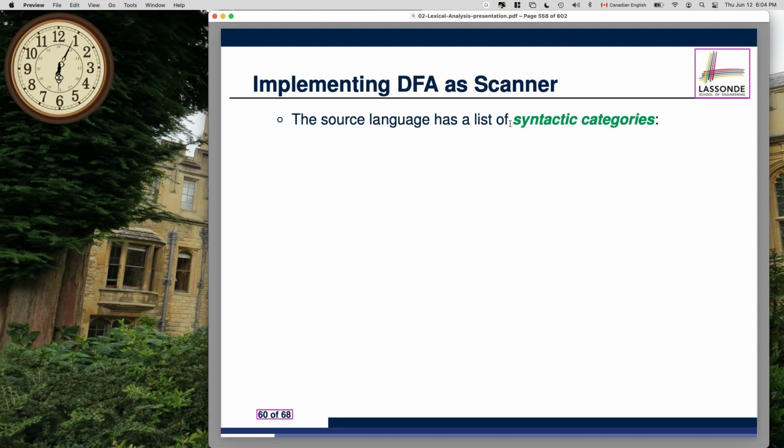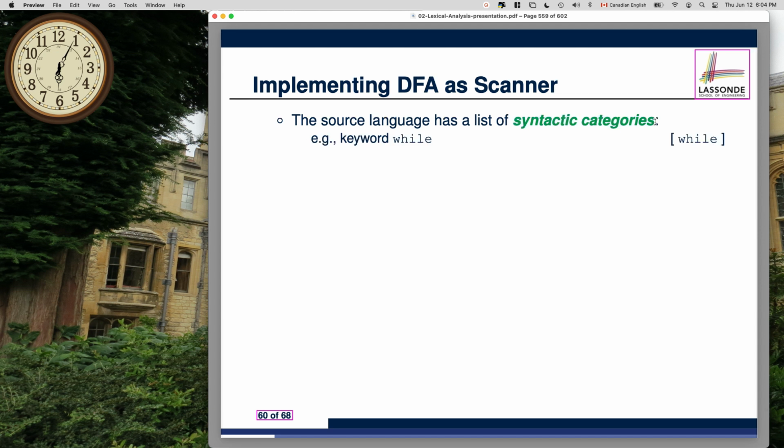This is a term I briefly mentioned, which is syntactic categories. We have different categories, so let's give some examples. It could be a keyword. Let's say you're defining the lexer or scanner for the Java language, it could be keywords like while, if, else, new, etc. Right? Or extends, or implements, things like that.